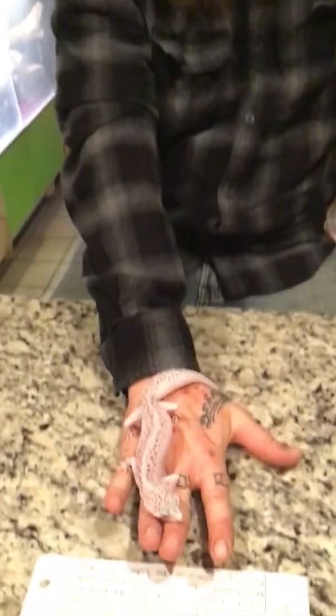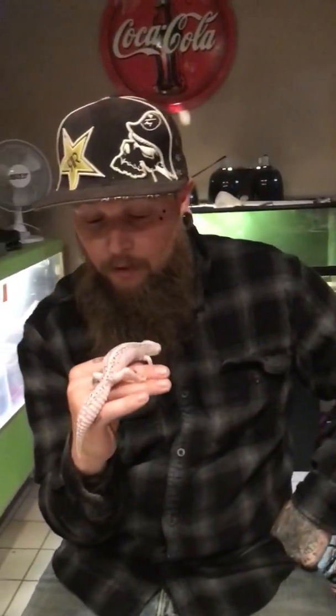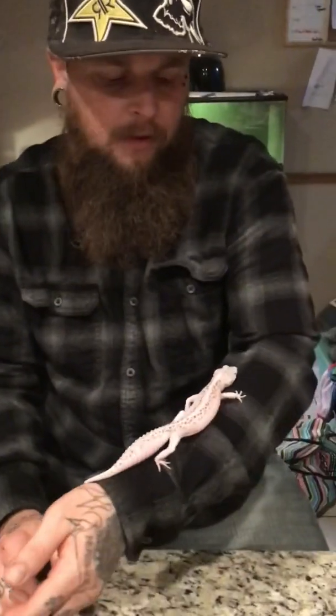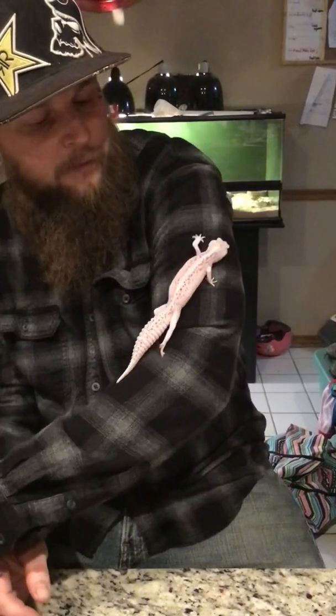So, anyway, this is about the smallest you want to see one of your leopard geckos. She is 100% fully grown and 100% healthy. She is just on the smaller side, which isn't unusual. Sometimes you get nice, healthy, what look like overweight Leos, and then depending on the line that they come from, sometimes you get some thinner ones like this that just turn out looking absolutely fabulous.